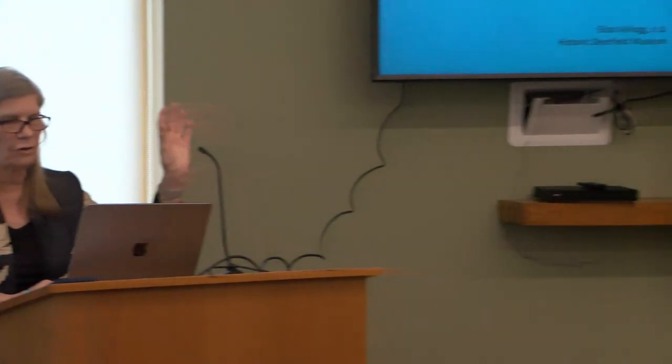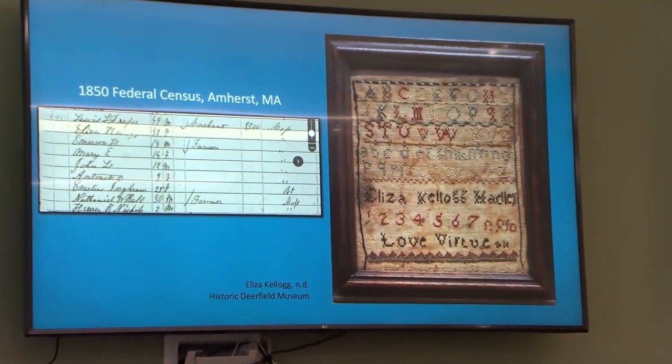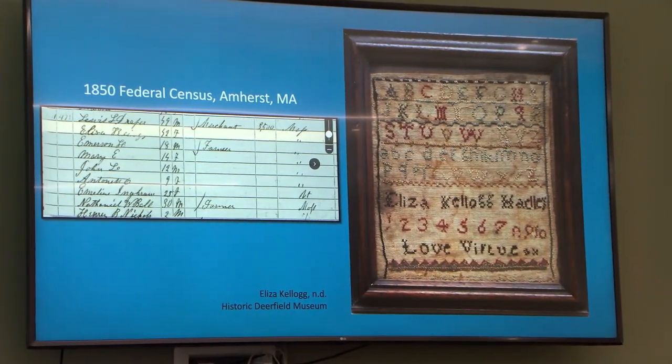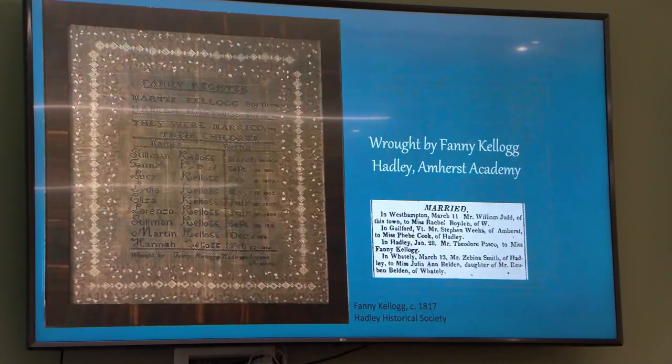Have you seen the back of it? No, I've just seen pictures of it. I've already mentioned the census. The husband, if in fact it was made by Eliza Kellogg, was a rich man.